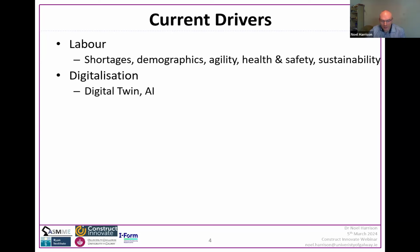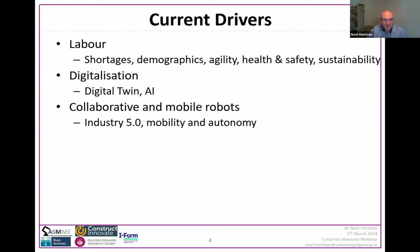There's also the evolution of collaborative and mobile robots, as I mentioned. Again, you might hear the term Industry 5.0. That's accepted by some people as referring to an industrial revolution where the person is put back into a manufacturing site. So for the previous evolutions, it's kind of like taking the person away, but Industry 5.0 is bringing the user back into close proximity with automated solutions like robots.